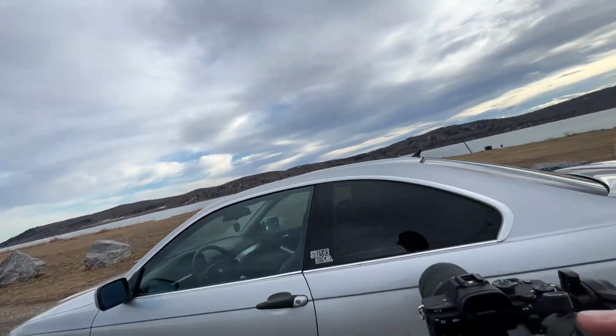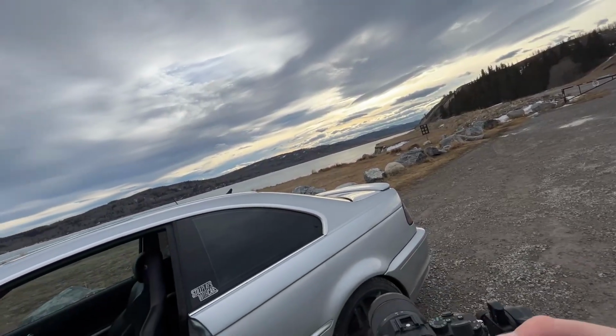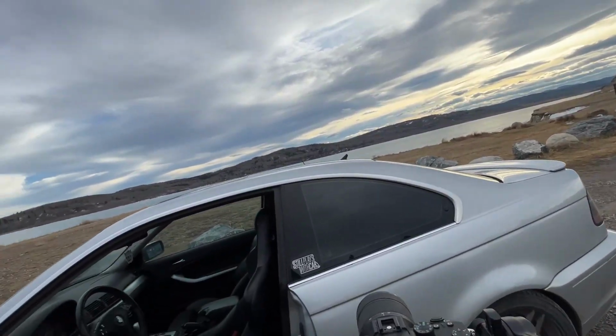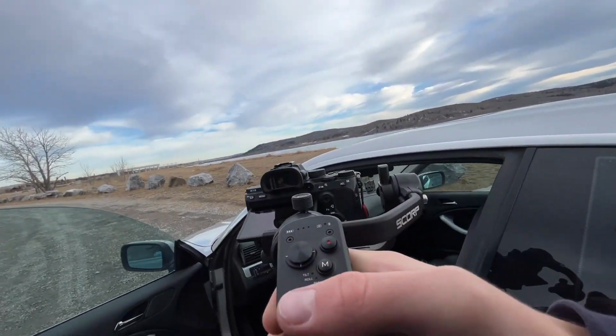Is this door handle funky too? Nope. Nice. Sometimes the handle stays tight. Snap in. Nice. Sick.